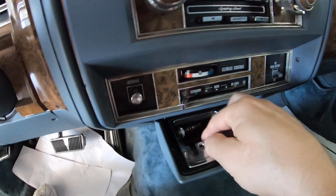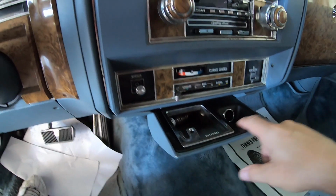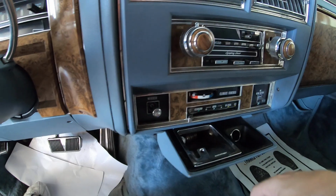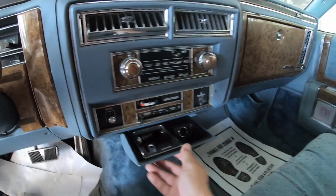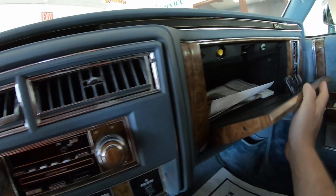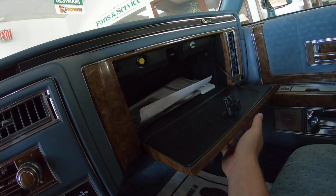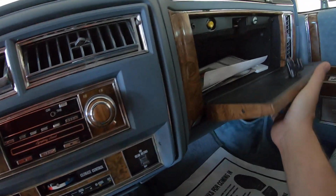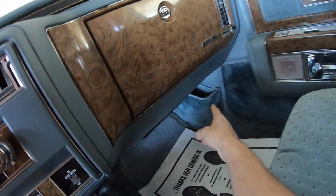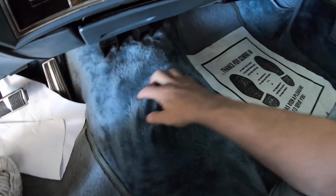Okay, now you can tell these come out. I'm not going to try and pull it out, but nobody's even smoked in this. There's no marks. The cigarette lighter's still in there. Glove box is like the size of a bread box. The rear trunk, no. Cassette tape in there. Little pocket down there. I mean, the original carpeting. Look how fuzzy this is.